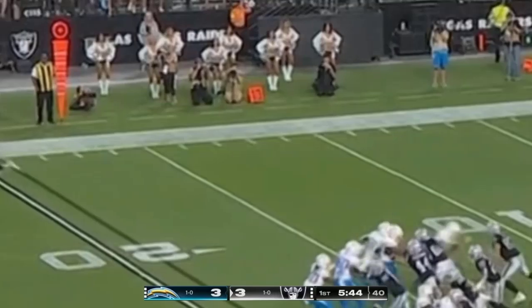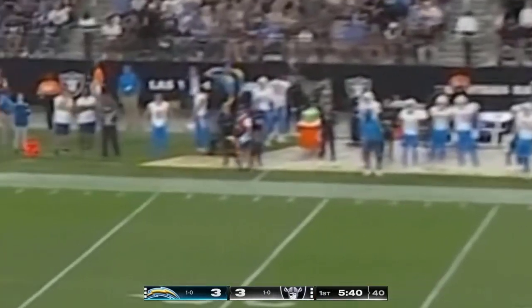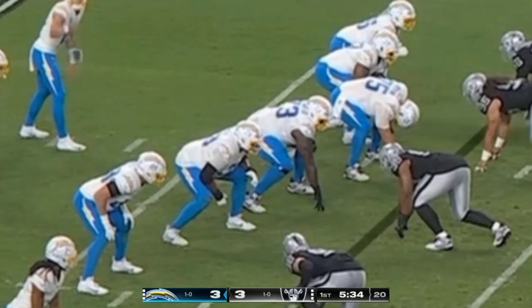A.J. Cole gets a high, good boot away. And Darius Davis from the 21.